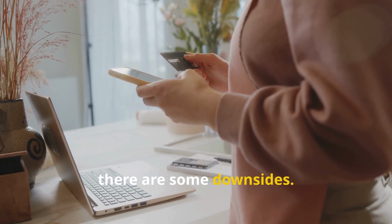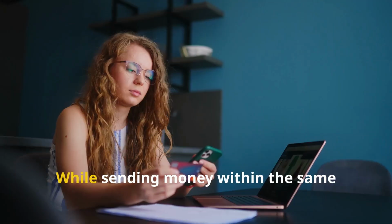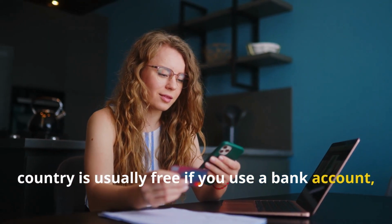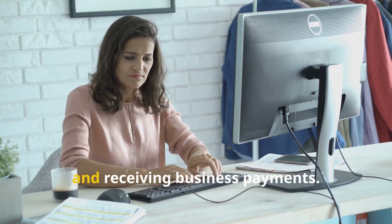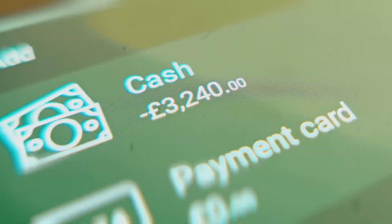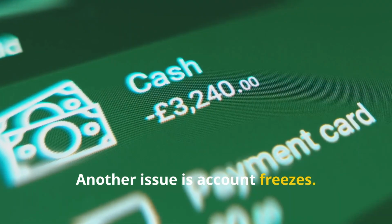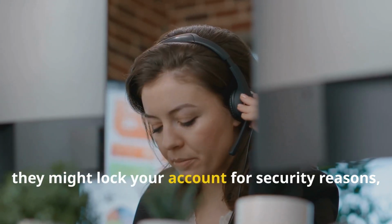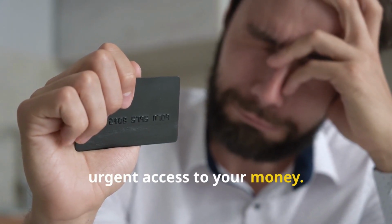However, there are some downsides. The biggest complaint from users is the fees. While sending money within the same country is usually free if you use a bank account, PayPal charges fees for currency conversions, international transfers, and receiving business payments. Another issue is account freezes. If PayPal detects unusual activity, they might lock your account for security reasons, which can be frustrating if you need urgent access to your money.